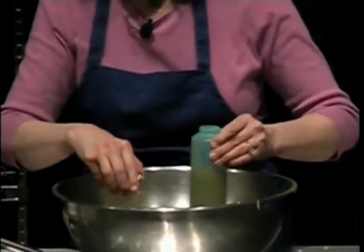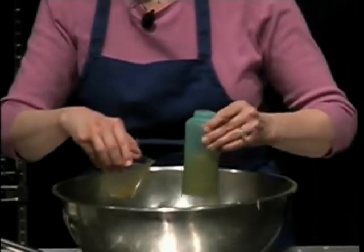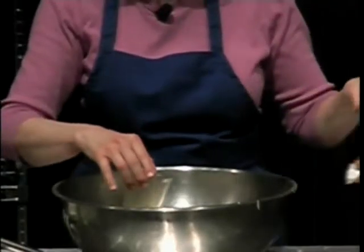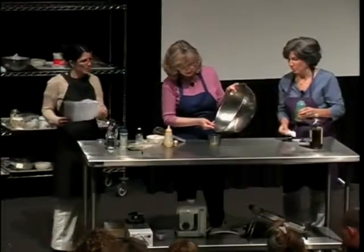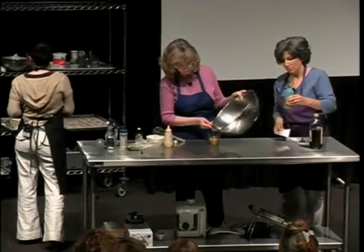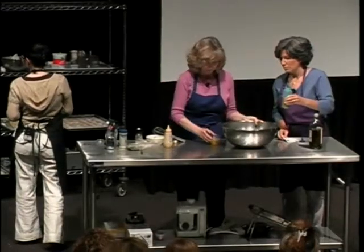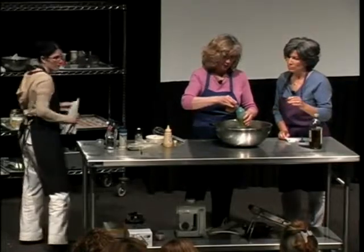I did add the mustard. I added a little bit, I'll get some more. But you can see how nice and rich it is. I didn't obviously have a blender, just my trusty whisk.